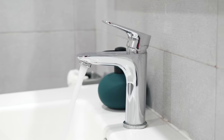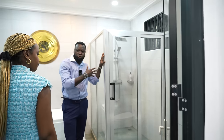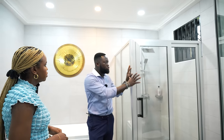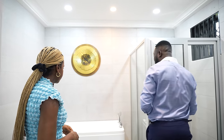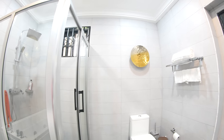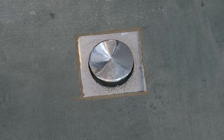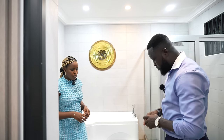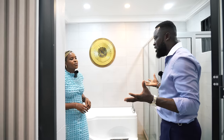Where you come in, this glass cubicle was produced by RKE Glazing. So our glazing staff are able to do this as well, just to divide the room so that when you are in the shower, you don't wet the whole ground. Again, we've done something unique here. This is called a floor drain. Even when you're out of the house and there's flooding, the water will drip from here all the way downstairs through the channel. So there's not going to be flooding in your house.